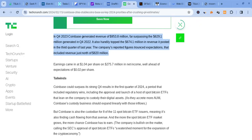Amazing job by Coinbase. Also, earnings came out at $1.04 per share, which is absolutely insane. Very high net income, well ahead of the expectations of 2 cents per share. So analysts were expecting 2 cents per share, and we got $1.04, absolutely crushing it. So they killed it. They did very well.